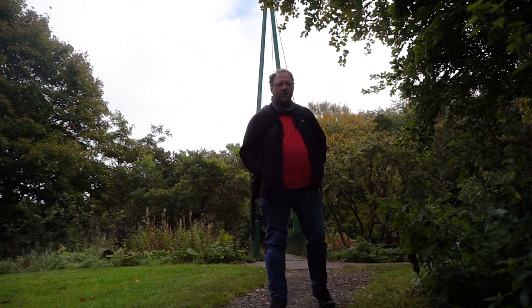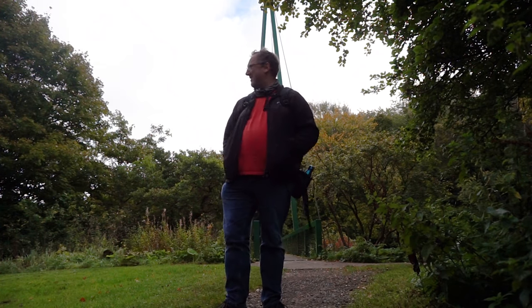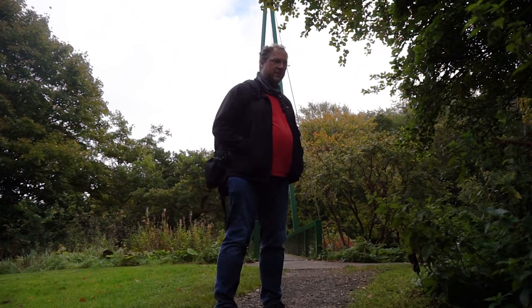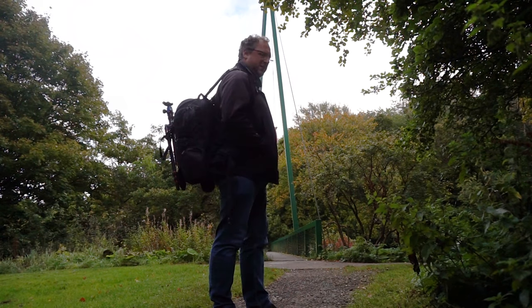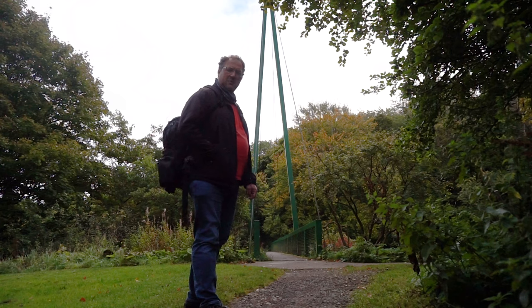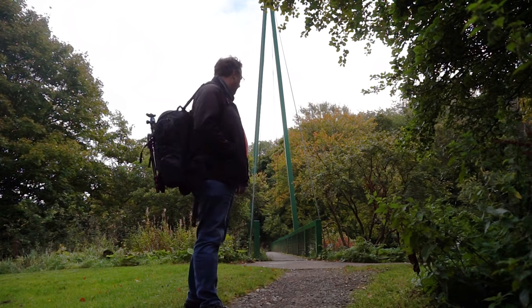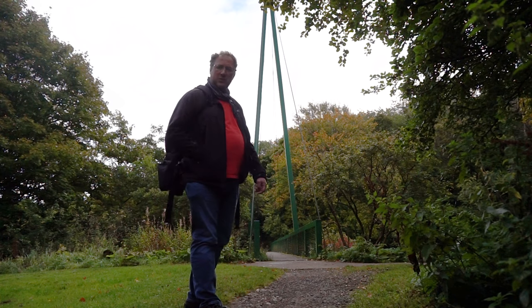Well, that's us arrived now in Almondell Country Park, and first thing we come to when we come down the canal feeder and along the Almond is this bridge here, the Nelson Mandela Bridge it's called, across the Almond, which is, you know, very Only Fools and Horses, but they called it that and that's what it is.